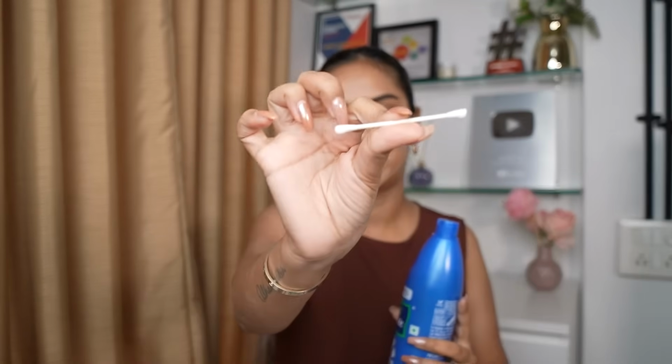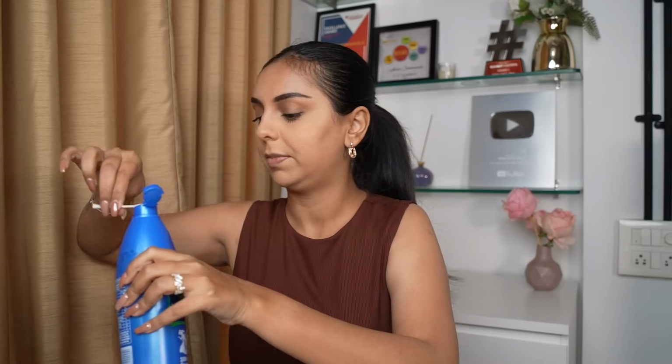The Nariyal Tel I'm using is literally just Parachute. I've got a cotton swab over here, taking a little bit of it. And she says you just need a couple of drops apparently and let it sit there. Okay, I feel like I need more. And we're not going to wipe this off, which is what I'm really curious about. So while we let this coconut oil just sit, apply my blush.